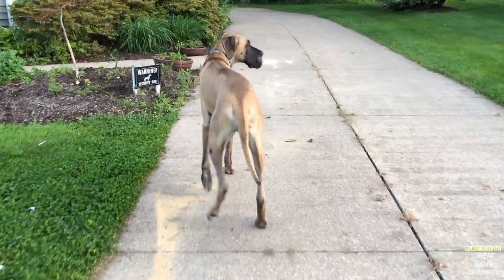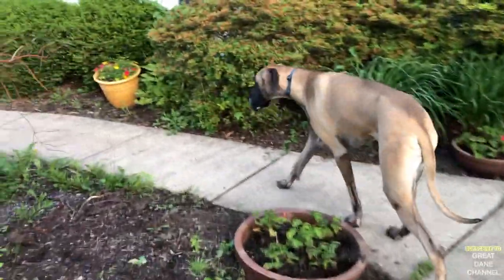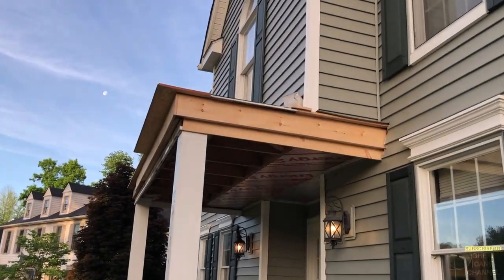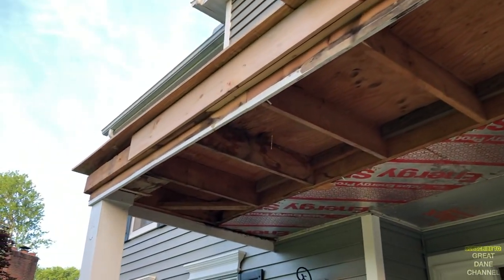Yeah, go inside. Let's go inside. Good boy. Getting the front porch redone, all rotted wood, carpenter ants everywhere. So Eric, my good guy, is doing that work.